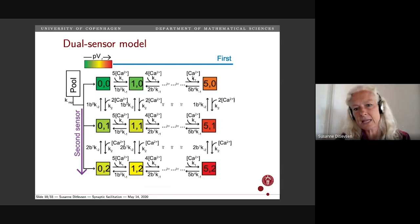So going in this direction, this is the model that was there before, the first sensor, and then we have a second sensor. And again, we have the probability of release. So here there's really a huge probability of releasing, here it's a little smaller, etc. So this was our first goal, to find a model that might keep enough residual calcium in order to get facilitation.